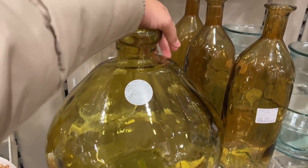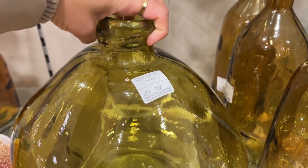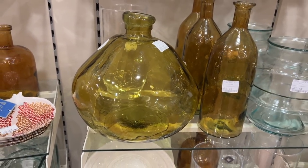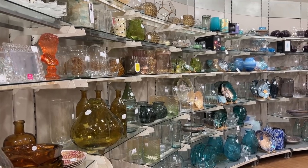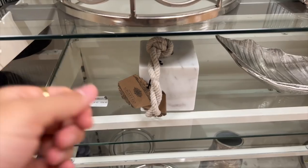Another thing that always catches my eye is glassware, and oddly enough, asymmetrical glassware. I loved this. I thought it was very organic in its shape. I didn't love the colour, but I always picture myself painting an item. If it doesn't fit my home how it looks, I can amend that. So always keep that in mind when you're shopping.